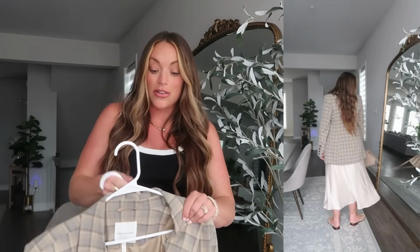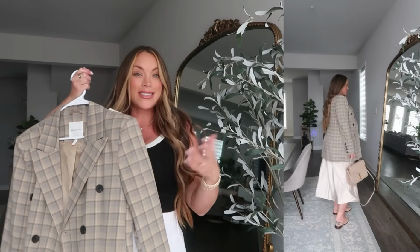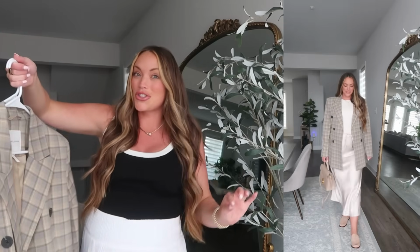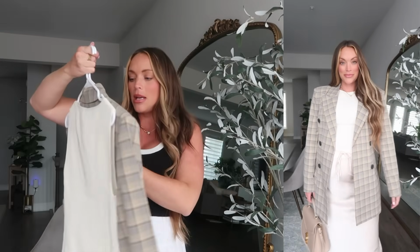The second way I styled it is with this plaid blazer, which is a part of the Nordstrom sale. There is a skirt that goes with this. Obviously I can't really do the skirts right now with the belly, but I think it would be so cute and just so perfect for fall. I don't even know how to say this brand. It's definitely French. But I did get a medium in this, and I think it has the nicest fit. A little bit on the oversized side, a little bit longer, but I think it's absolutely beautiful.